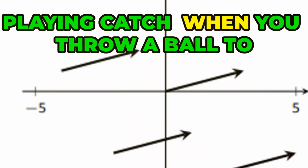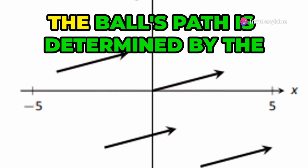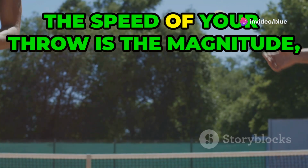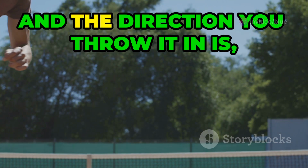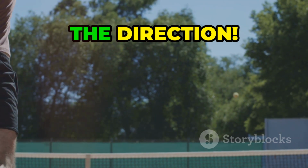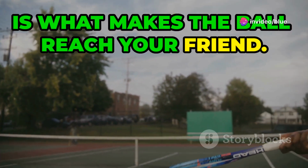Playing catch. When you throw a ball to your friend, you're using a vector. The ball's path is determined by the vector you create. The speed of your throw is the magnitude, and the direction you throw it in is, well, the direction. This combination of speed and direction is what makes the ball reach your friend.